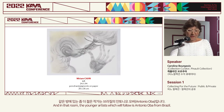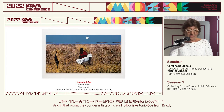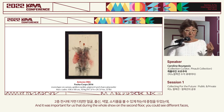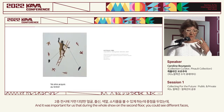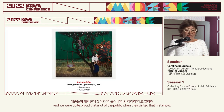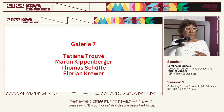And in that room, the younger artist who will follow is Antonio Obá from Brazil, and it was important for us that during the whole show on the second floor, you could see different faces, different origins, different colors, different belongings. And we were quite proud that a lot of the public, when they visited that first show, were saying it is our house, and this was important for us.